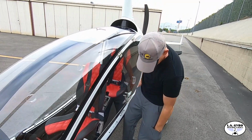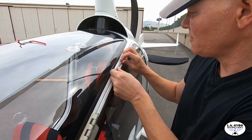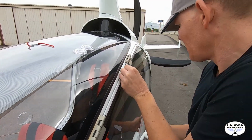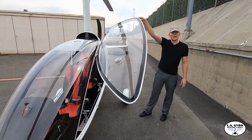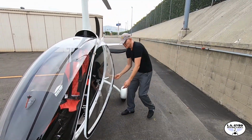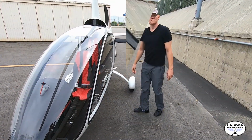There's the first one. And then the second one, same thing. Just depress it and it slides right in. And simple as that. And then we just want to make sure that we remember to lock the door.